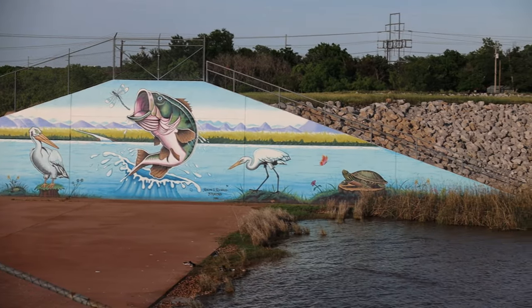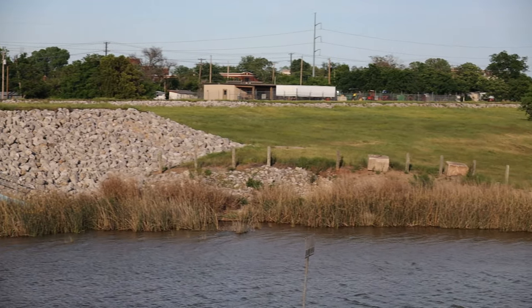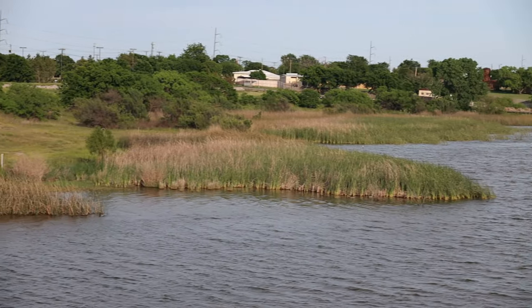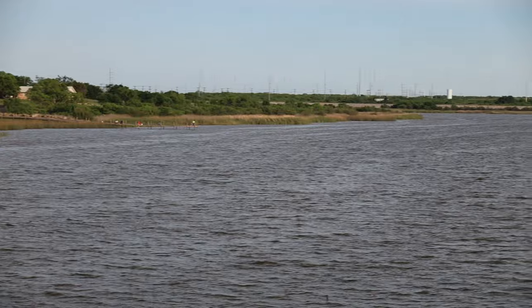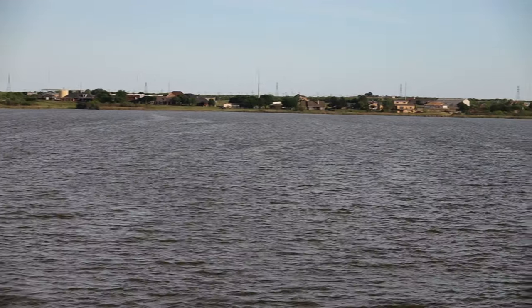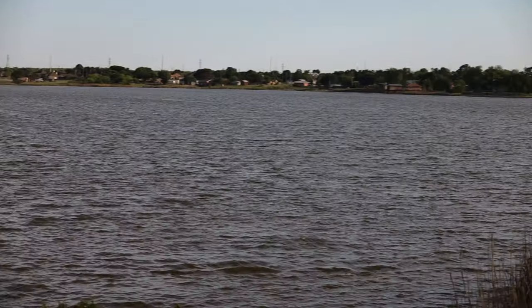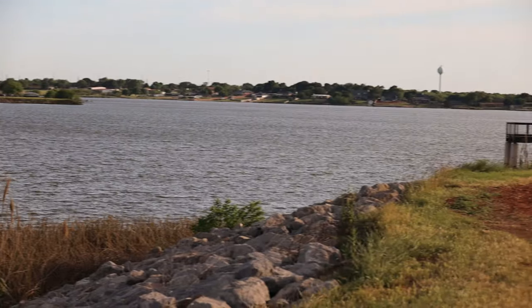So as the day progressed, we decided to go over to Lake Wichita and check out the new pier at the dam close to the spillway. Pretty interesting. Not real sure what the purpose is of it, because it's a little too high to fish off of, but it is pretty to walk out on. So let's check it out.